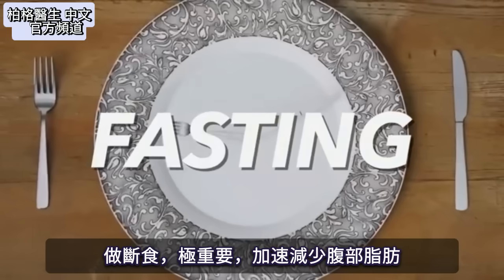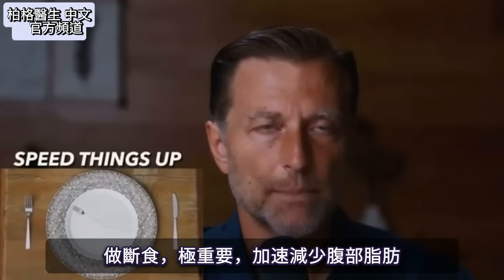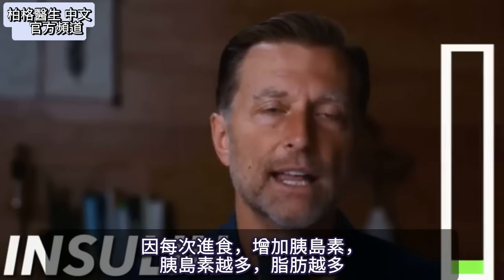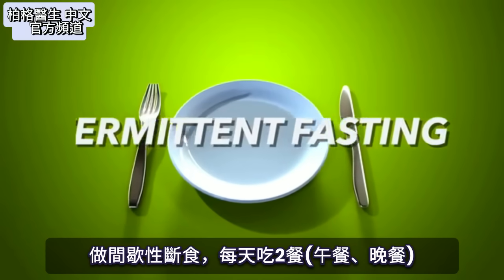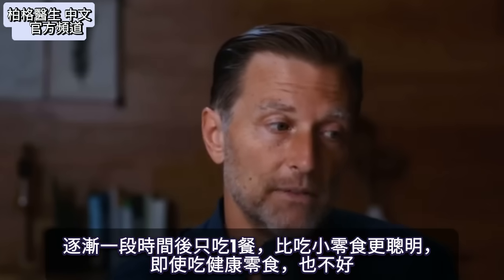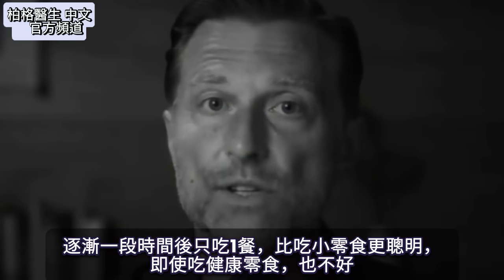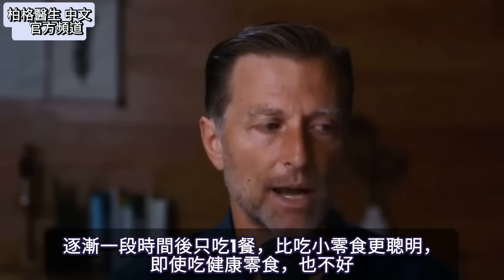And the last point is fasting, and this is really important, and this is going to help you to speed things up greatly, because every time you eat, you trigger insulin, and the more insulin you have, the less you're going to lose. So if you can include intermittent fasting and only have 2 meals, lunch and dinner, and then kind of graduate maybe even to 1 meal for a while, that would probably be very, very smart versus all the snacking that people do. And even if it's healthy snacking, probably not a good idea.